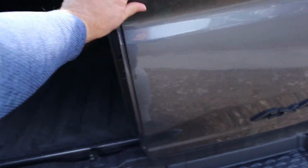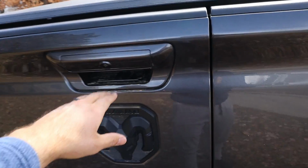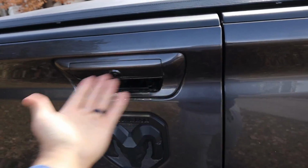and it's pretty easy to put everything back into place. And then a cool little trick for you guys is to know if it's closed all the way or not. So if I just put it like this where it's not closed all the way, notice that it will pull it forward and it won't let me pull the tailgate down.